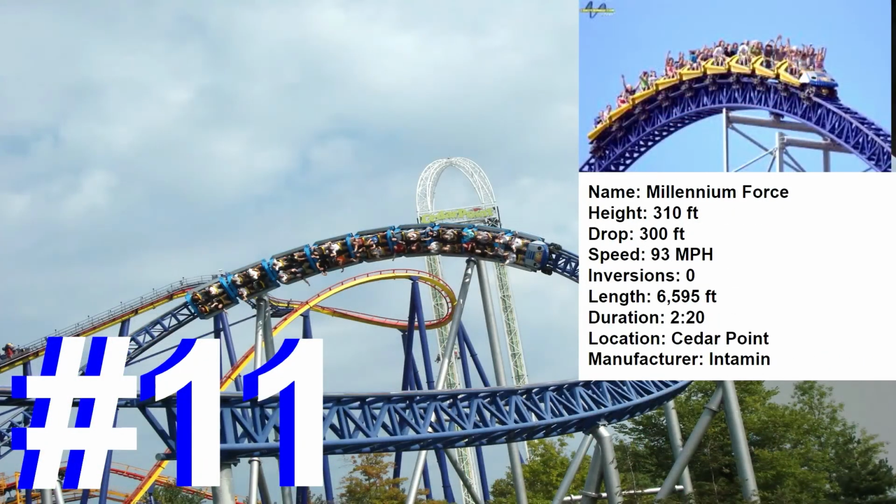Now, number 11, the last coaster that's going to be mentioned in this video, is Millennium Force. I remember when I first rode this thing, I was a young little GP. Well, I wasn't GP, I still loved roller coasters, but let's just say I've gained a lot more knowledge since then. The first time I rode Millennium Force, that's back in 2014. Woof, that was a long time ago.